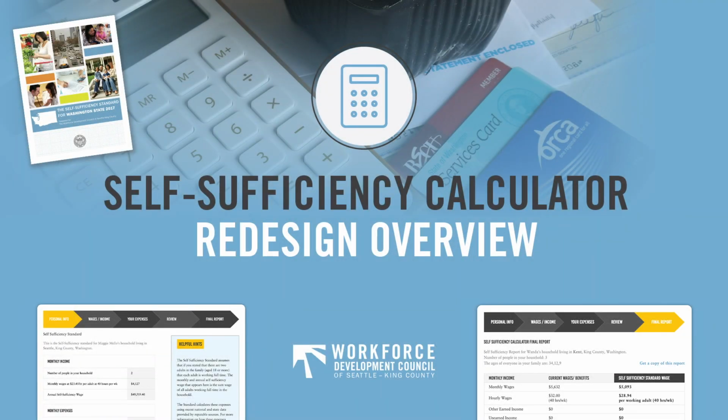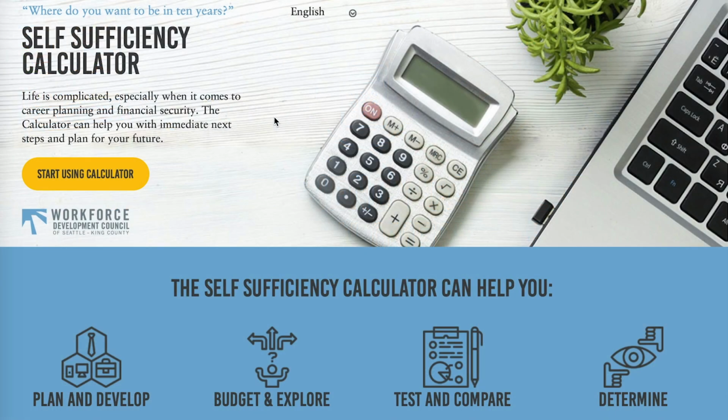I'm Shauna Revkin, and I'm with the Workforce Development Council of Seattle-King County, and we are excited to go live with this update to the calculator. The Self-Sufficiency Calculator for Washington State first launched in 2007. This update ensures the platform and look and feel are aligned with current technology standards and user expectations. We hope you'll find the updated tool new and fresh, but also find the basic functionality familiar if you've been using it for a while.